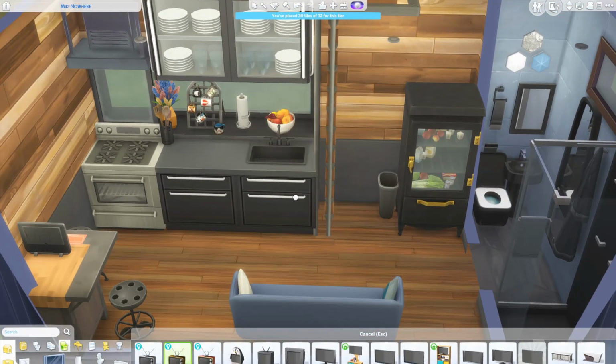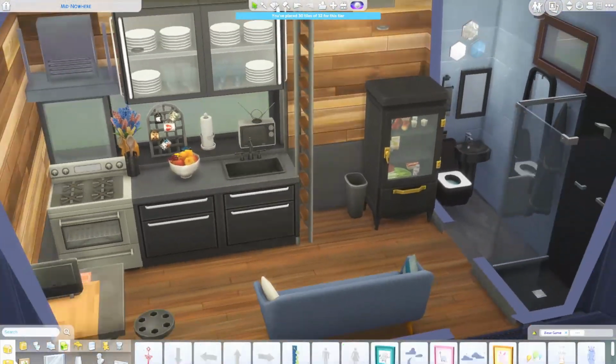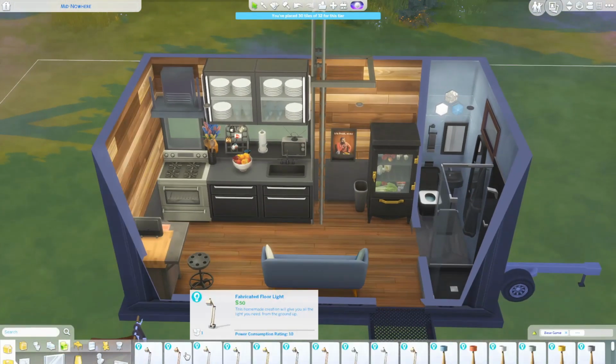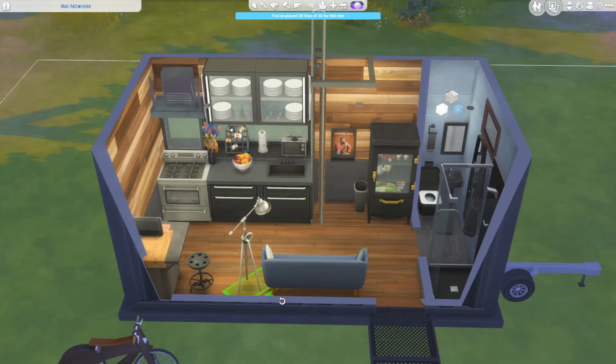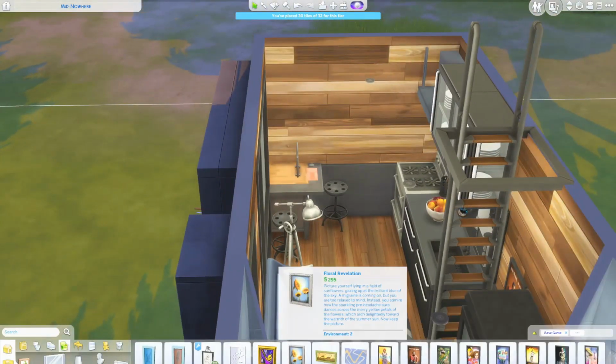I ended up using this couch from Tiny Living. Again, one of my favorites. It's super, super nice.